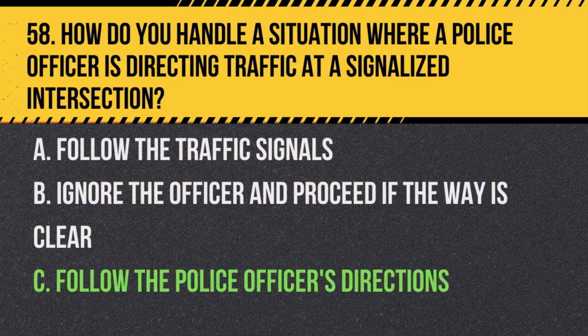Answer: C. Follow the police officer's directions. When a police officer is directing traffic, you should always follow their instructions, even if they contradict the traffic signals.